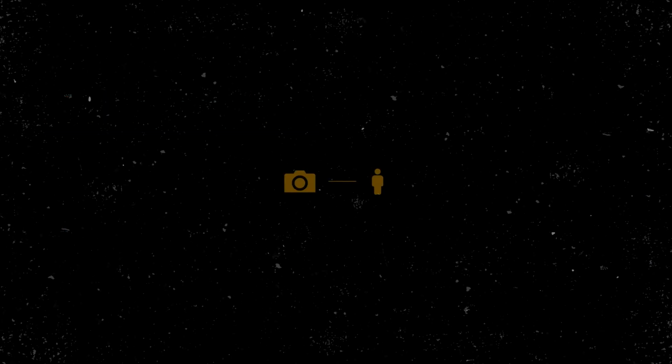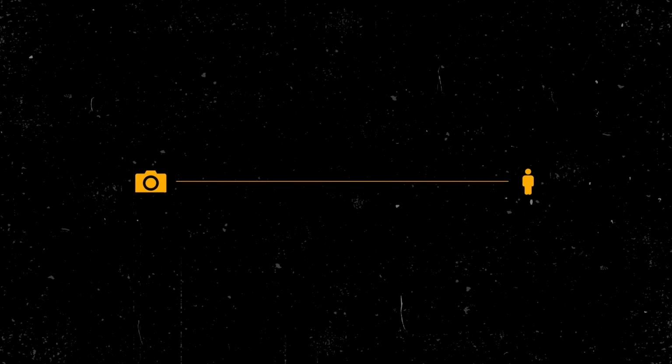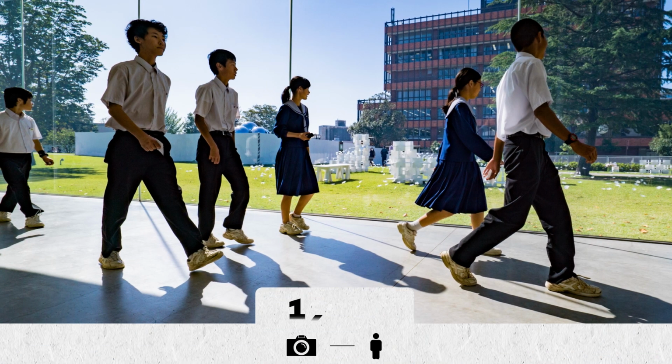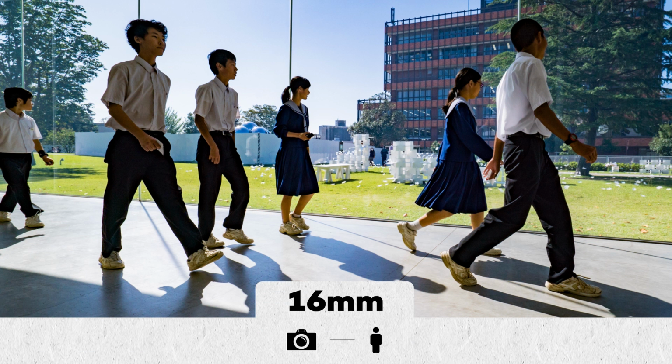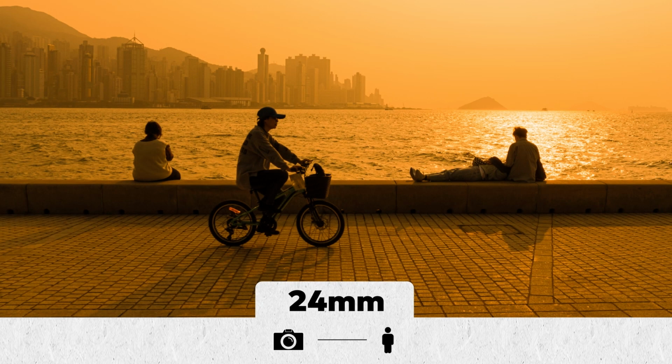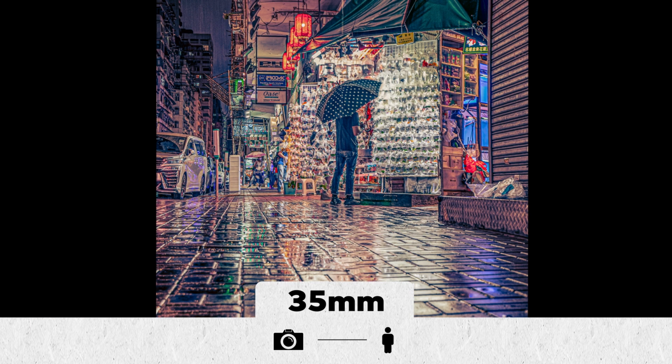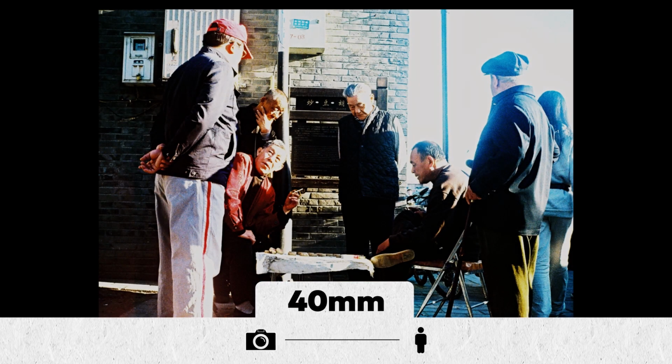In fact, I have experimented with different focal lengths for street photography, and each of them has its own advantages. To make it easier to understand, I also display the distance between me and the subject on the screen. A wide-angle lens is excellent for capturing the environment. The difference between 24 and 35 is not significant. You can just move your feet.